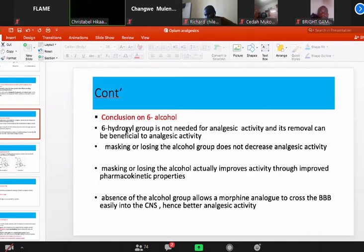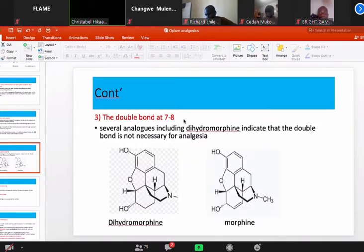So now the third functional group that I want us to talk about is the double bond, which is at position 6 and 8. Is it important for our analgesic effect? This bond has been removed, an example is dihydromorphine. They will tell you that the double bond is actually not necessary for analgesic effect. Even though you remove this double bond from your analog, like what happened with dihydromorphine, the analgesic effect was still there. So it's not important for the effect to occur.